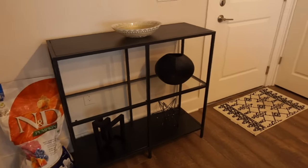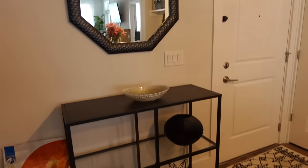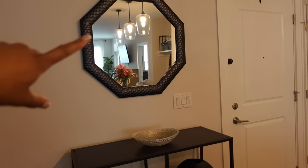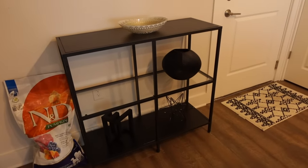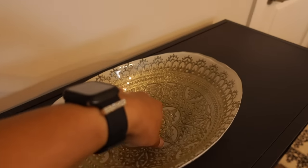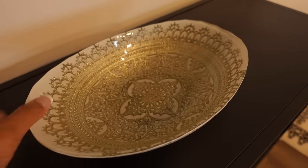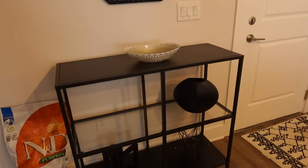So don't mind my dog's dog food, but I did put this table, well the table was already over here, but I did get this mirror put up, as well as put a few things that I already had on here. So I have this bowl on top. I figure this is somewhere where I can just drop my keys, or if I wanted to, I could fill it up with stuff like candy or whatever. But it's cute, it's up there.